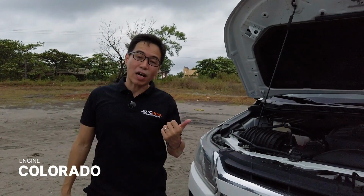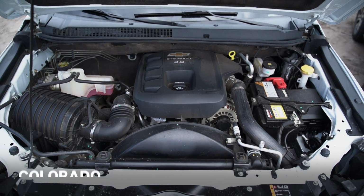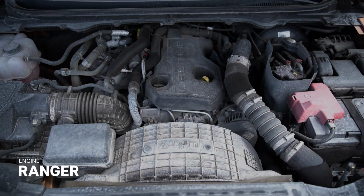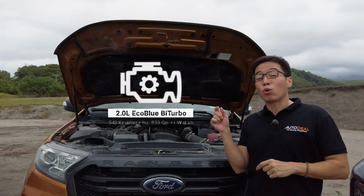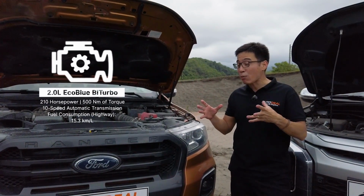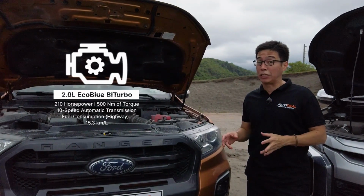Up first, the Colorado, a 2.8-liter 6-speed automatic that's got 200 horses and 500 Nm of torque. Now on the highway, it was able to do 14.7 kilometers to the liter. Up next, you've got the Ranger, which has got a 10-speed automatic transmission mated to a 2-liter bi-turbo. This thing pushes out 210 horses and 500 Nm of torque, but on the highway, even with its legs, it's only able to produce 15.3 kilometers to the liter.